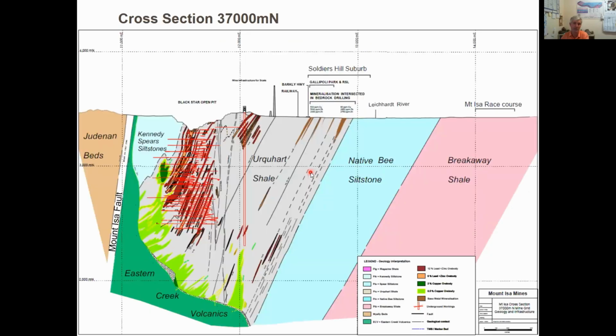So in cross section, we have the Mount Isa fault. We have the Paroo fault, which you can see the basalts or ECVs underneath, with the ramp at the north end of the mine. We have the Urquhart shear with the lead lodes on the west side mostly. And then in pale green, the 2% copper shell outline of the ore bodies.